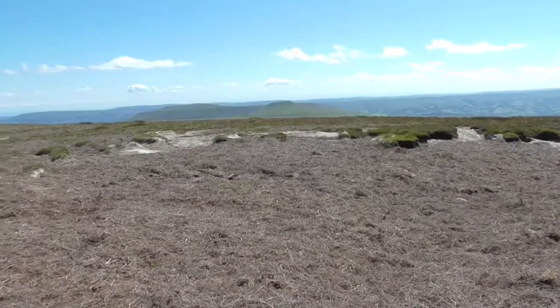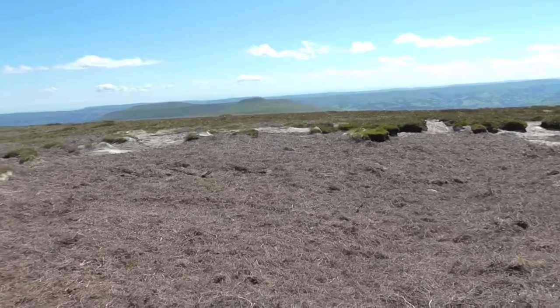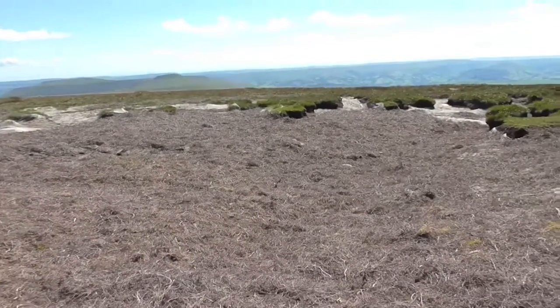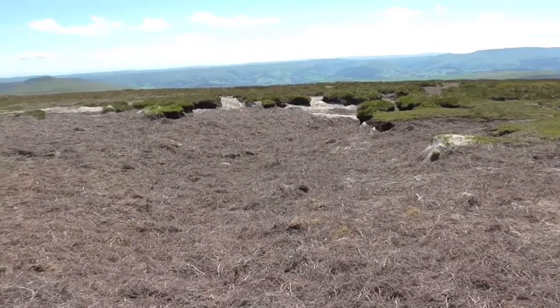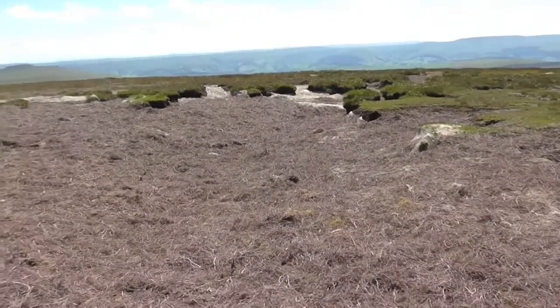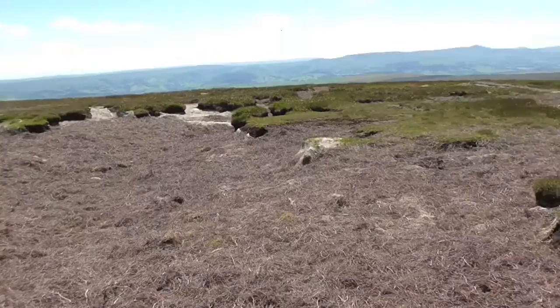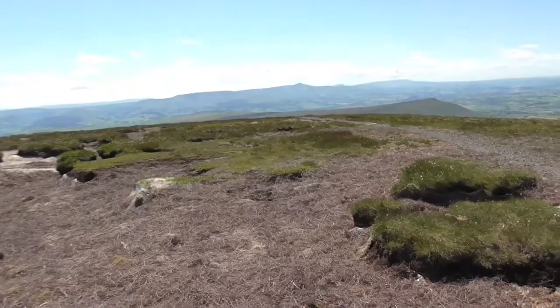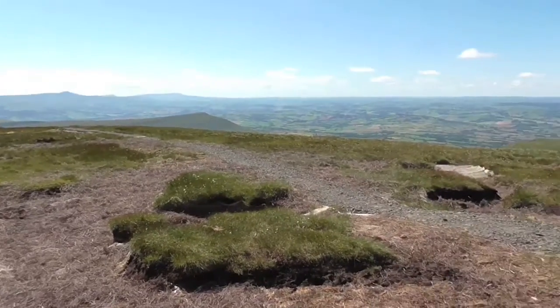Right, we're at the Y Fach summit now, which translates in Welsh as small marsh, and you can see why. It's this weird sort of marshy kind of boggy place. Not very attractive summit really, but it is at 811 metres, the highest point in the Black Mountains.